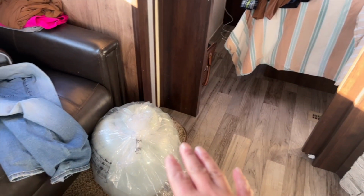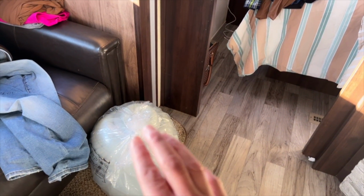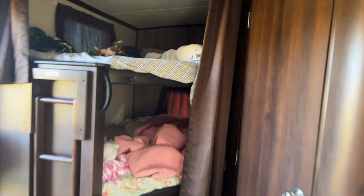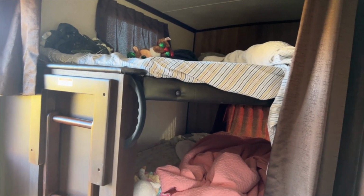So I have a mattress topper to go over there, and then I also bought the same ones, or a similar one, for the kids. Not as thick because obviously, and I'm so sorry for the mess. This is kind of crazy town since everything happened.